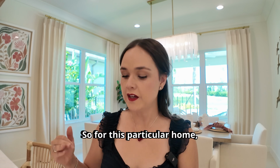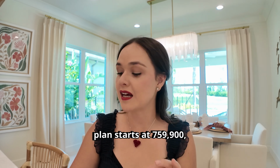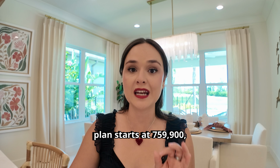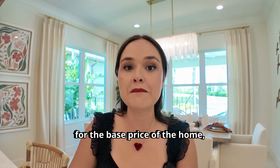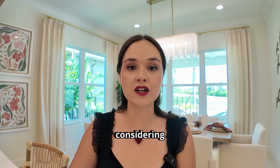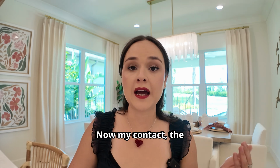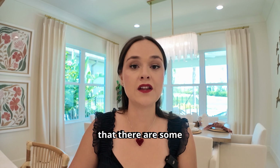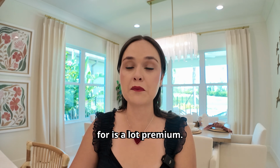So for this particular home, if you were to build from scratch, the Amethyst floor plan starts at $759,900, which is an incredible steal for the base price of the home, considering everything that comes included in the base price. Now, my contact, the sales agent here, tells me that there are some buyers that don't even do any structural or design upgrades, and all they're paying for is a lot premium.